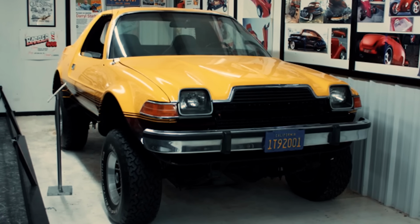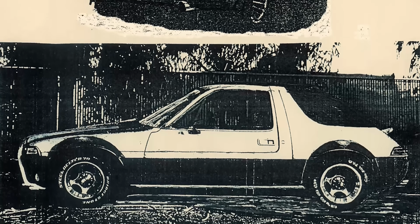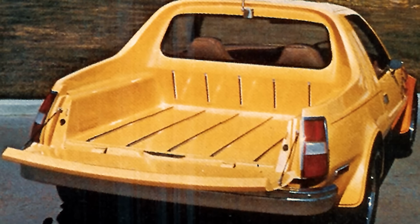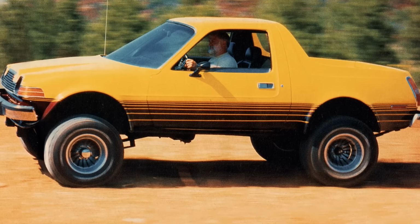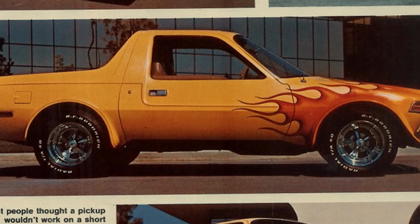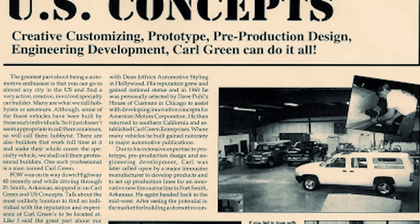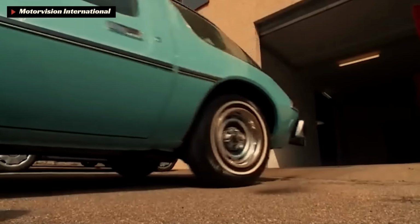AMC dealers loved this idea because it was ideated as a limited run vehicle for dealers, which meant it gave them healthy margins on these little trucks at a time when AMC dealers and AMC as a whole were struggling quite badly. Unfortunately, AMC top brass never fully greenlit the project, and only a handful of prototypes were built, including one really cool one that actually had a full 4x4 swap underneath. But after that debacle, that was really, as far as I can tell, the end for Carl Green's involvement with AMC at that level. He worked on customizing various other cars over the years in one-off projects, including some pretty crazy Dodge Ram-based custom trucks.